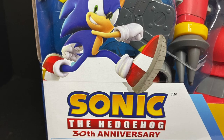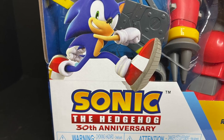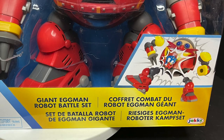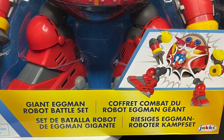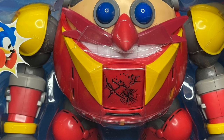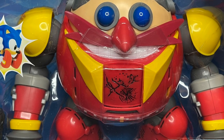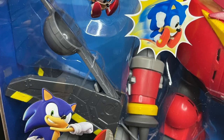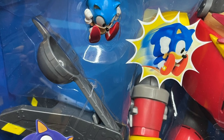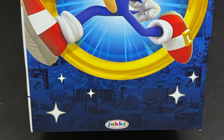This is a look at the brand new Sonic the Hedgehog 30th anniversary, already, the Giant Eggman Robot Battle Set, based on the Death Egg Robot, or Mech Robot, or Mech Robotnik, whatever you want to call him. It's just a huge hulking suit of armor for old Dr. Robotnik. And Sonic the Hedgehog, well, he's had enough. He's going to put an end to this.